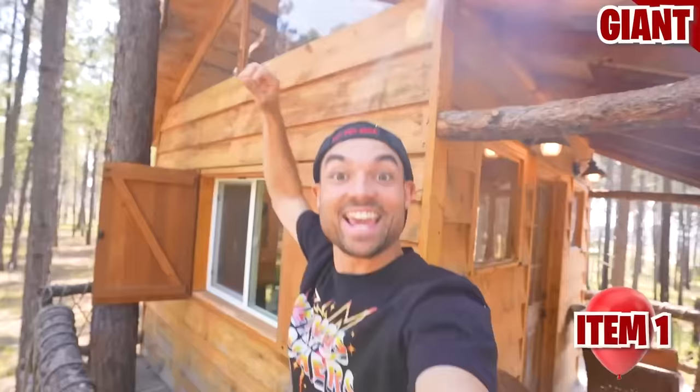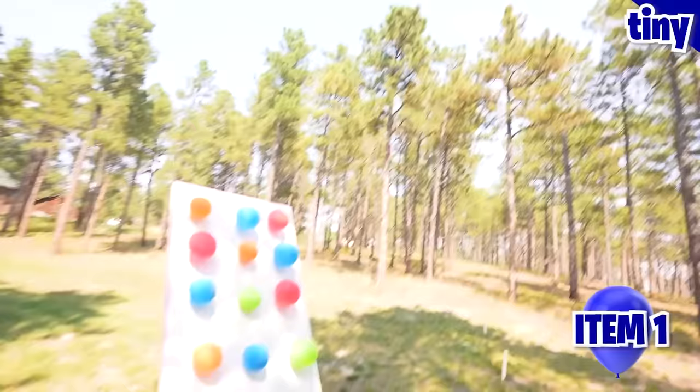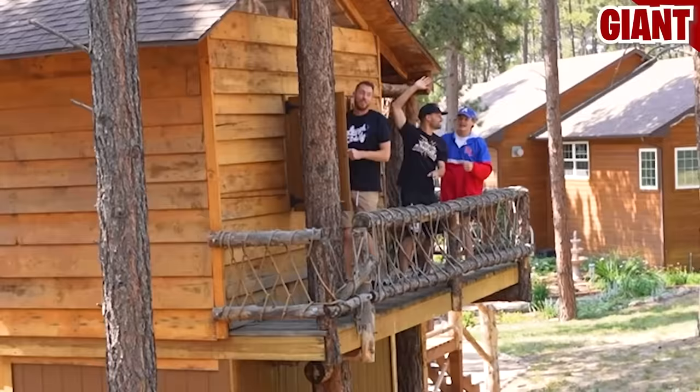Friends, yeah! Every 30 minutes, you're gonna get the opportunity to pop a balloon, but if you miss, you don't get anything. Oh my, it's right next to the balloon. Not good. They look like they're having so much fun over there. Party time! Go in your treehouse, guys. Oh, guess I'll wait another 30 minutes.